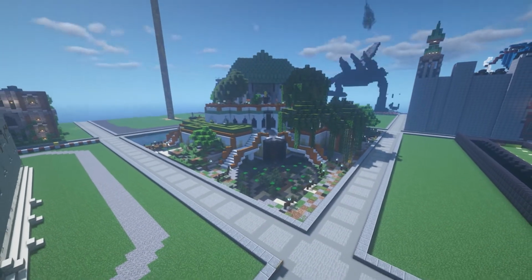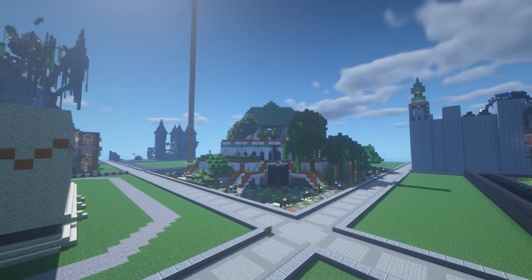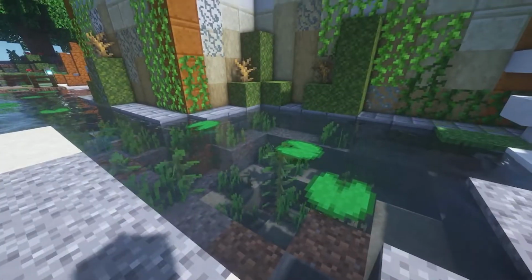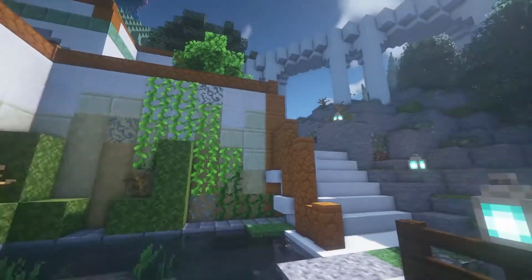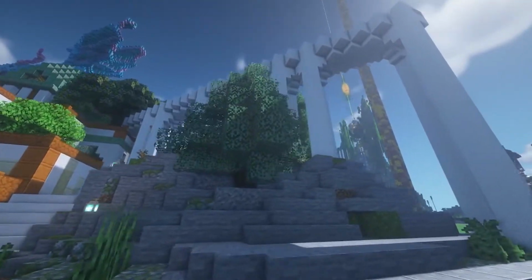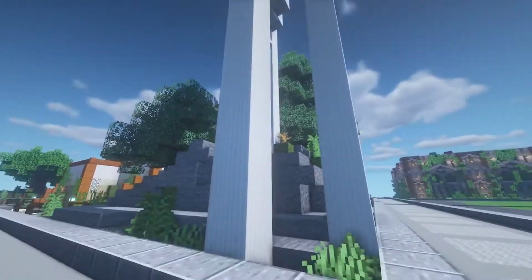I hope you enjoyed this time lapse, and you may have been able to guess that this one here is my interpretation of the Hanging Gardens from Babylon. Now, the Hanging Gardens is one of the seven ancient wonders of the world, but this one is actually the one that we don't have a lot of information about. So far, we don't even know where exactly it was built.